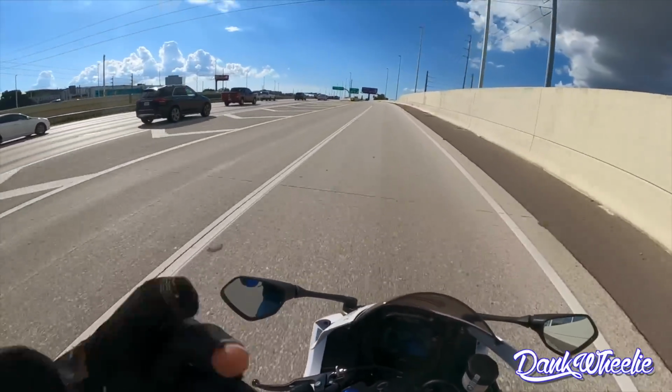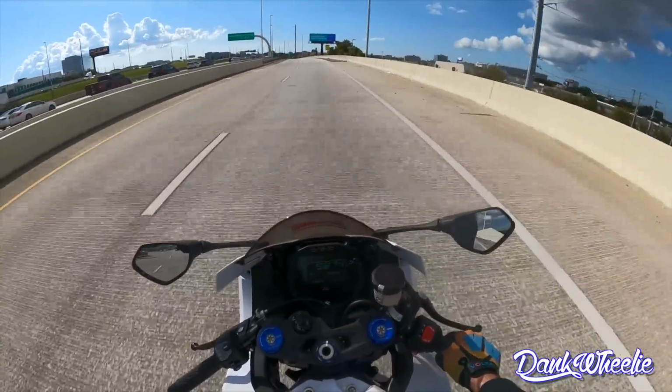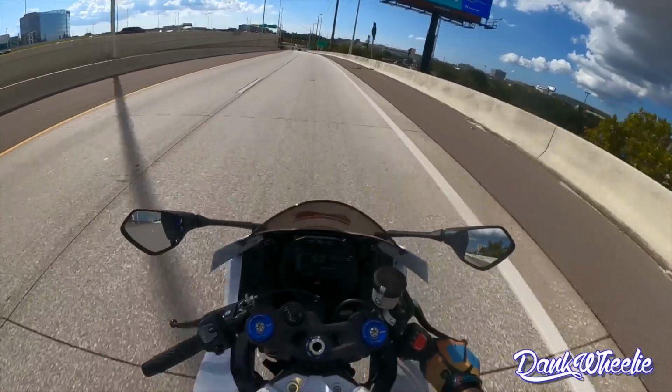I didn't really get to open it up on the highway as much as I'd like to, but the low end torque I don't really associate Suzuki much with. It had a lot of enjoyable torque on it.